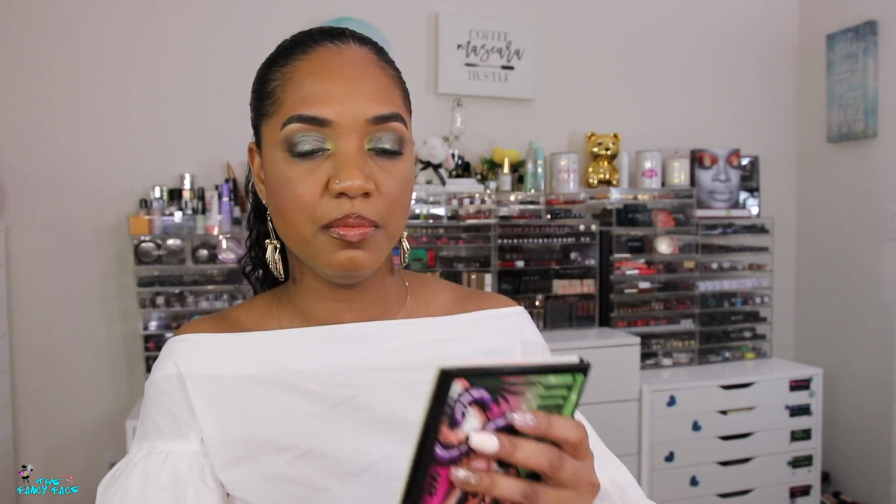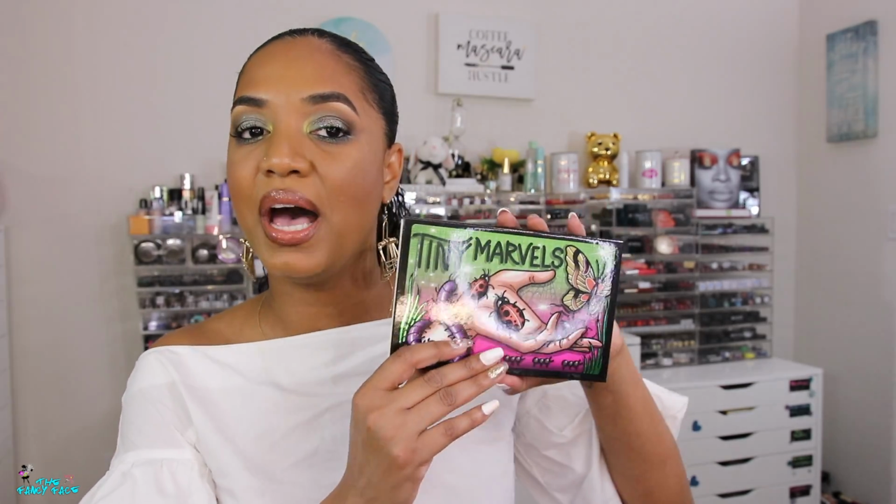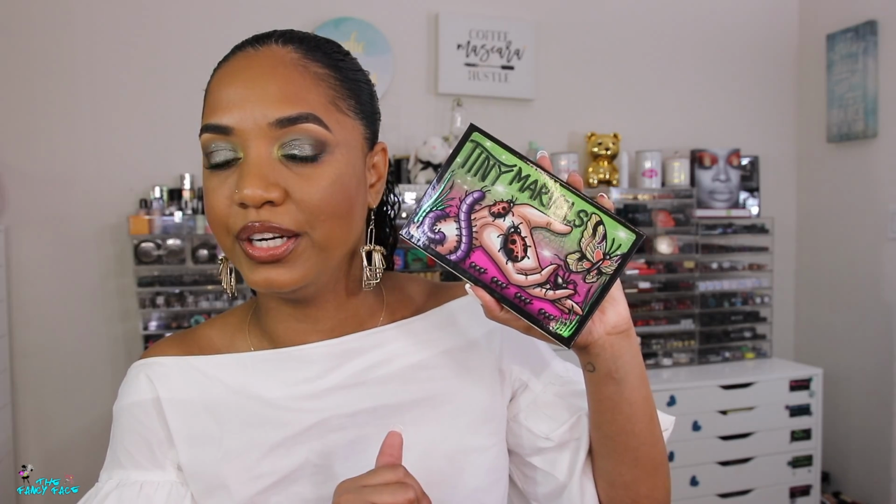So this Tiny Marvels palette, like I said, collaboration with Sydney Grace. There are 15 shades in this palette, and the Tiny Marvels is inspired by Mel's love for insects and little critters. She has tons of tattoos with little insects and bugs on her, so it fits in with her aesthetic, and her tattoo artist actually created the artwork for this.